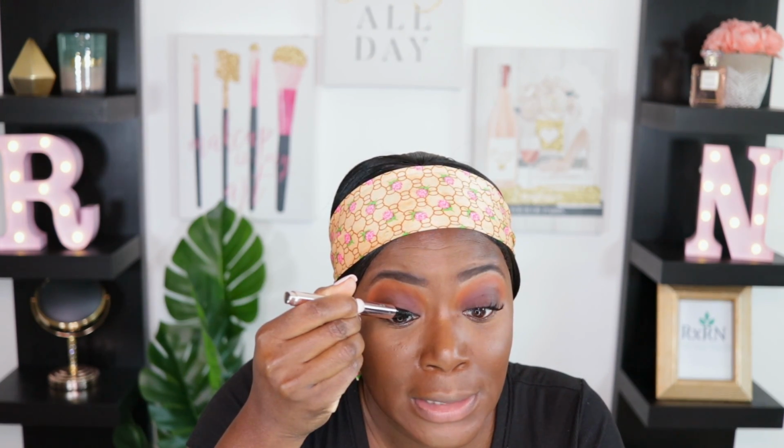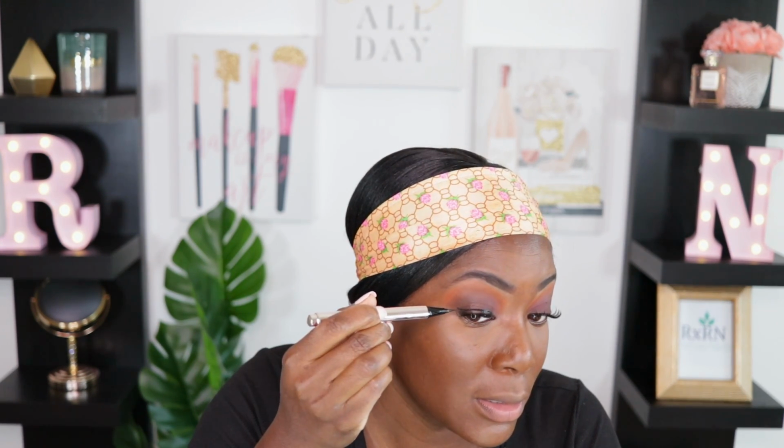So now we're going to be going in with the Fenty Beauty, this is called Fly Liner. So we're going to try the Fly Liner, and I'm just going to do a thin, you know, I got these lashes on, just a thin wing. I don't want anything too thick.